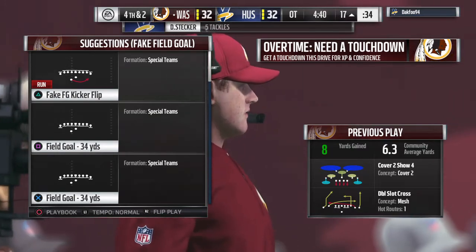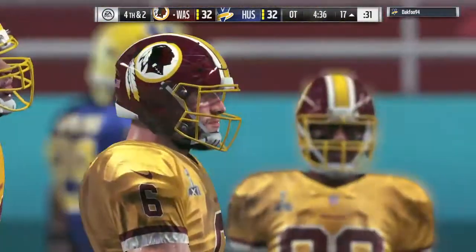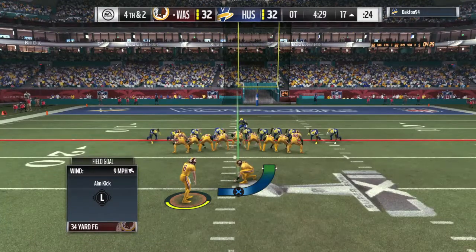And defensively, they had an extra defensive back on the field, their nickel package, and it made a difference. All the receivers were blanketed, so he tried to run for it, but he came up just a bit short. So here we go. Maybe the biggest kick of the game forthcoming. This to at least get them a lead here in overtime.